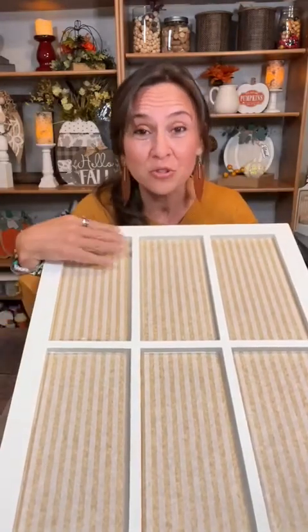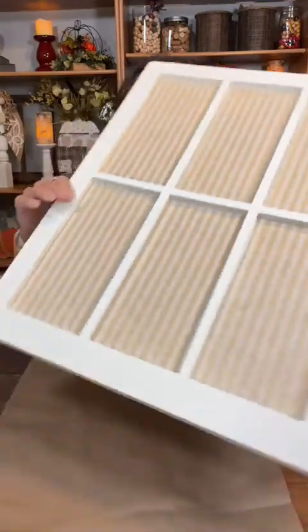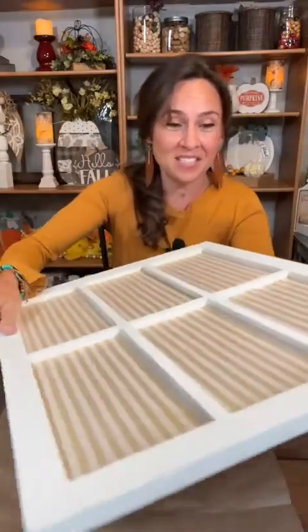So I wanted a nice neutral background. So I have all that ready. So we're going to use that tonight. Just this pretty window frame that I have. I love paper dolls. Oh, I hope you guys enjoy this.